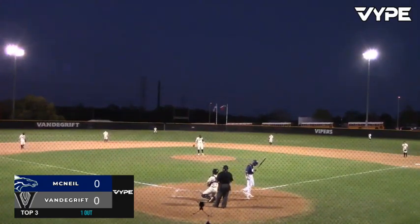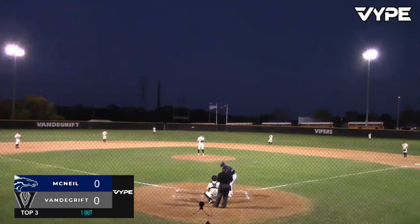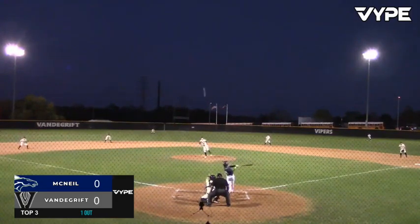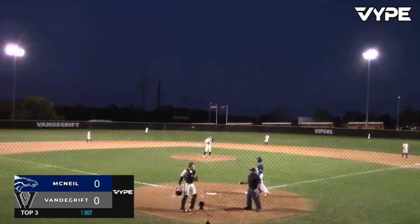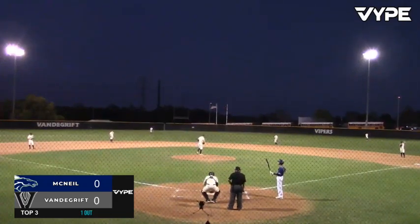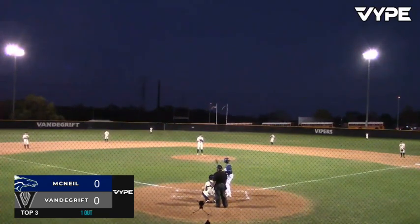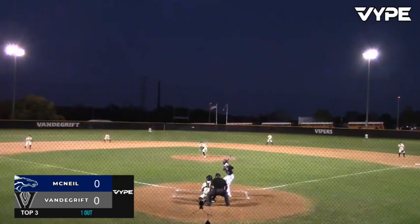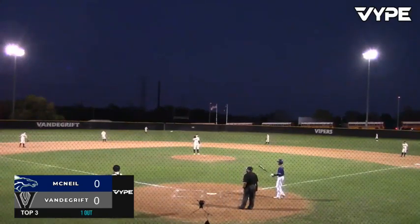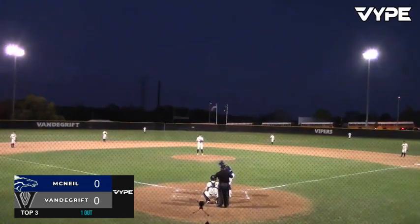First pitch to Simpson. Slider misses outside and low. One-oh pitch is swung on, fouled, back out of play. It was a 1-1 pitch, swung on, fouled directly back into the net. One ball, two strikes.